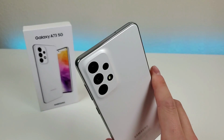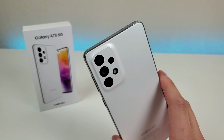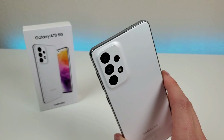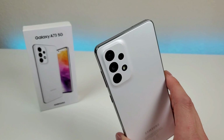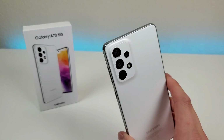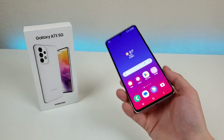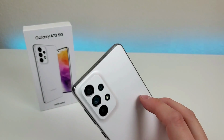Now on the back of the device, we're getting a quad camera setup, so we're getting a 108 megapixel main camera, a 12 megapixel ultra wide angle camera that can capture images at up to 123 degrees. We're getting a 5 megapixel depth sensing camera and a 5 megapixel macro camera. And then we're also getting portrait mode with both the rear and front facing cameras. And then this device can also support 4K video recording with the front and rear cameras as well.